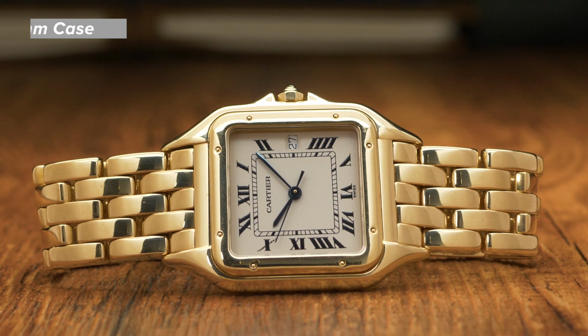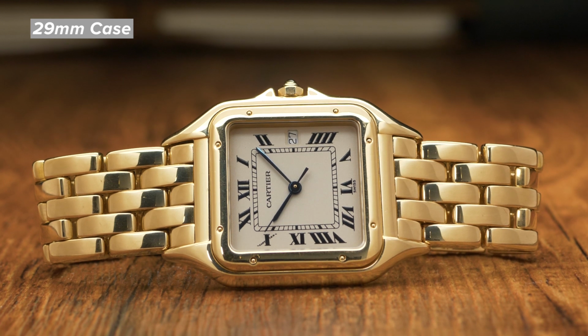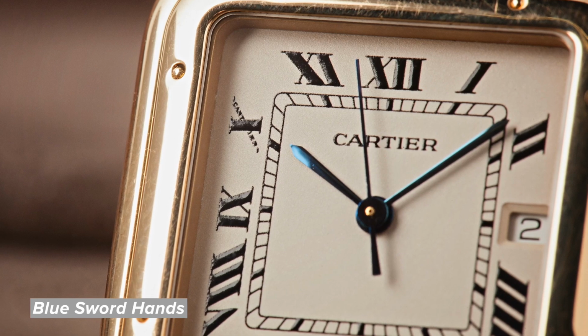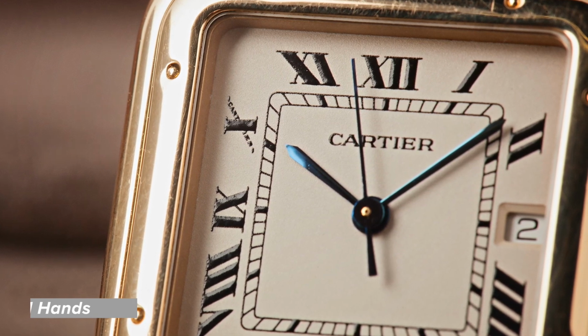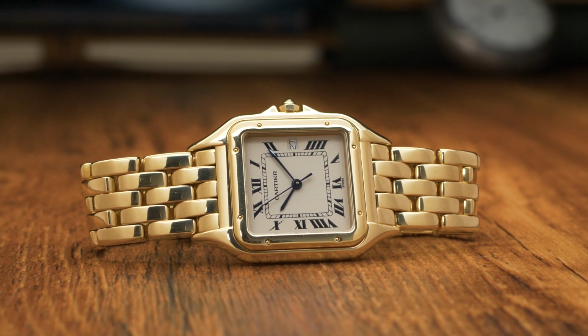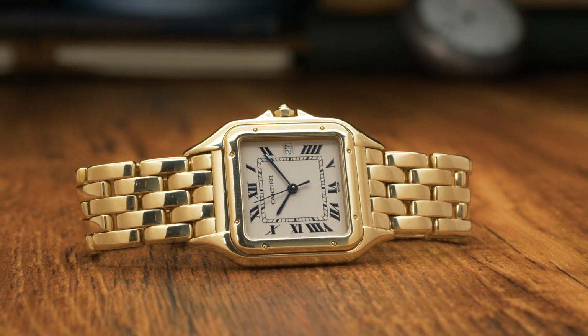So this is the medium size, which is 29 millimeters. It is quartz, as I mentioned, but who doesn't love a really precise watch? I know I sure do. It's got the blue sword hands, which I love, very quintessential Cartier, and then the blue cabochon on the crown. Just all together, it is quintessential Cartier. Such a lovely watch. This is my pick, and we don't see a lot of them. Beautiful. Yeah. Thank you.